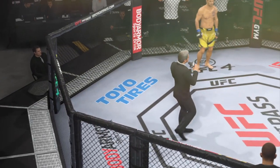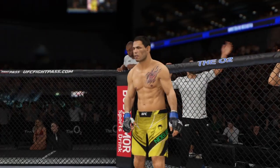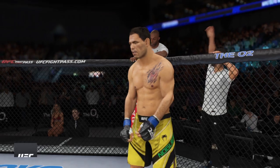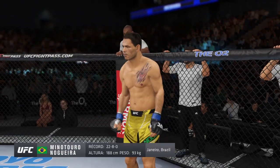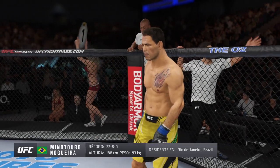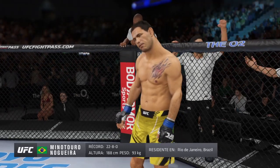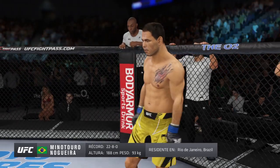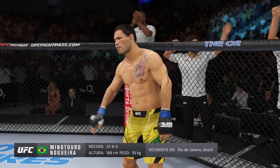Ladies and gentlemen, this fight is three rounds in the UFC middleweight division. Introducing first, fighting out of the blue corner. This man is a boxer, holding a professional record of 22 wins, 8 losses. He stands 6 feet 2 inches tall, weighing in at 205 pounds. Fighting out of Rio de Janeiro, Brazil, Antonio Rogério Nogueira!